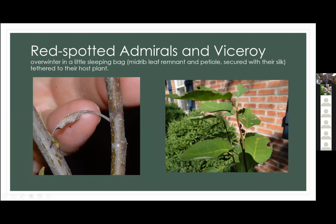And on the left, that's one overwintering. The young caterpillars in the fall will eat most of a leaf, but leave the midrib, and then it uses its silk to tie that remnant of the leaf on the plant. And in that little sleeping bag is this little caterpillar, and that's what survives the winter. So you've got to really watch how you're pruning if you have willows or cottonwoods or serviceberries or hawthorns and you have this butterfly around. But that's what you need to do to keep it coming back.